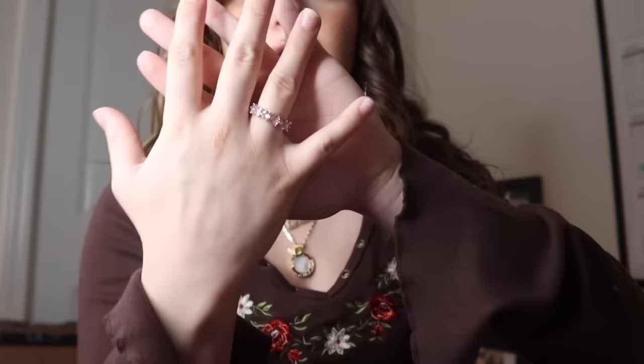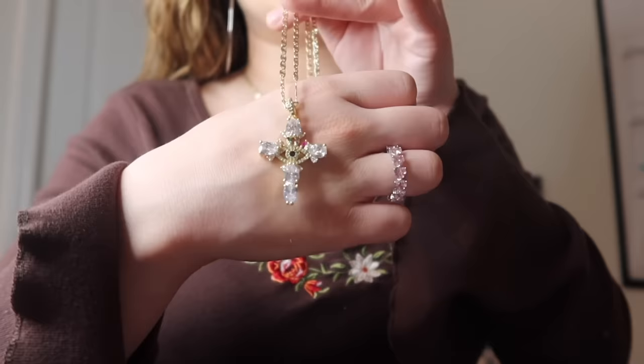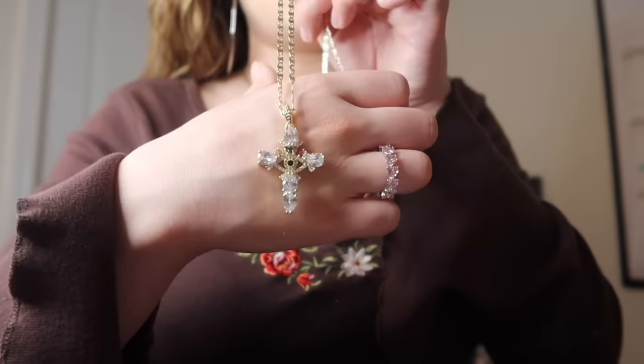I got this little pink ring. I love getting jewelry in general, but I just especially love getting rings. Like, rings are so cute. I'm so happy that I got a replacement for my other cross necklace because I don't know what happened to it, but this one is literally better and I feel like it looks a lot more clean too.